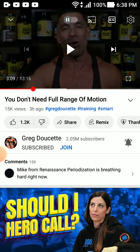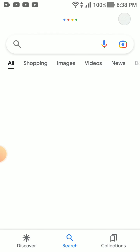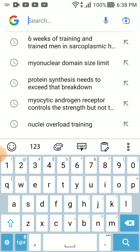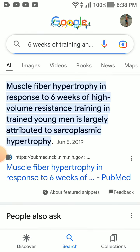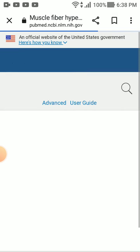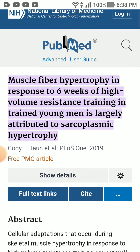Yes, in trained people, what do they get? What do they get in trained people? Let's see, what do they get here? So here's trained people, they come into the gym. So this is from PubMed. This is trained people when they come in the gym.